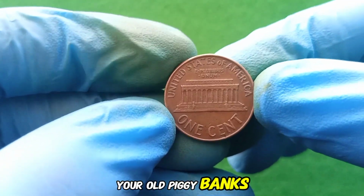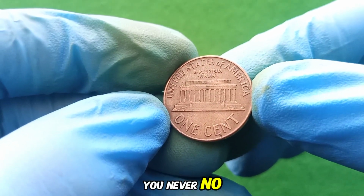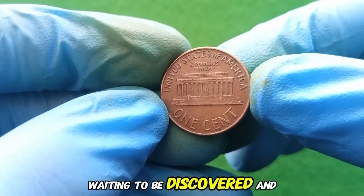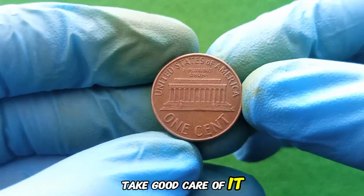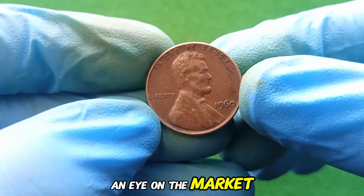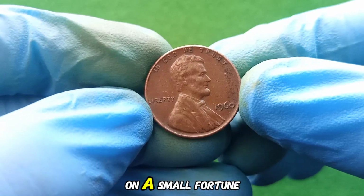To all the viewers out there, I encourage you to check your coin collections, your old piggy banks, or even that jar of loose change you've been ignoring. You never know. You might just have a 1960 quarter waiting to be discovered. And if you do, take good care of it. Store it in a protective holder, get it graded, and keep an eye on the market. The value of this coin is only going to go up, and you could be sitting on a small fortune.